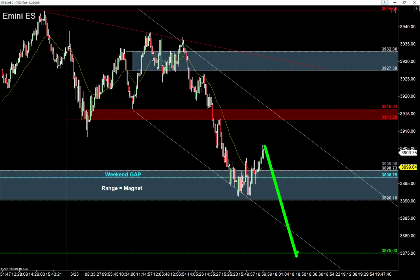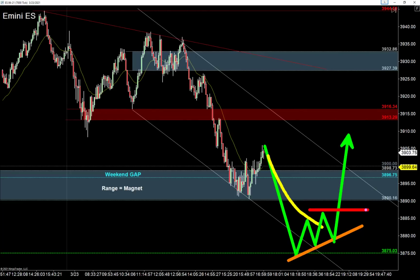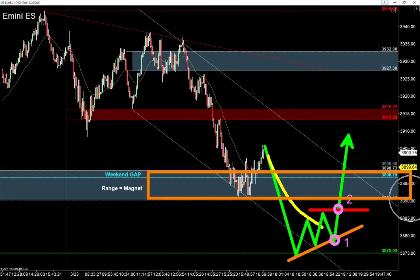I can, but I have to be very patient to give the bears the benefit of the doubt. What you want to do in that situation is let the bears try once, let them try twice, and then there's a couple options here. I can buy off a trend line, always my favorite, or I can buy into stops, as long as that second option is not inside of that trading range.